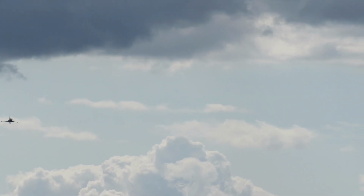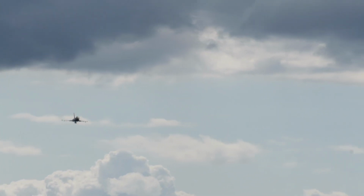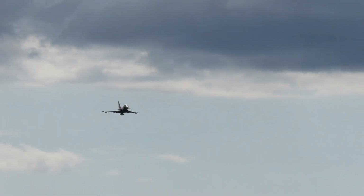Mathematical calculations are available. Ladies and gentlemen, I give you the Royal Air Force 29 Squadron Typhoon. Come on, feel the noise!